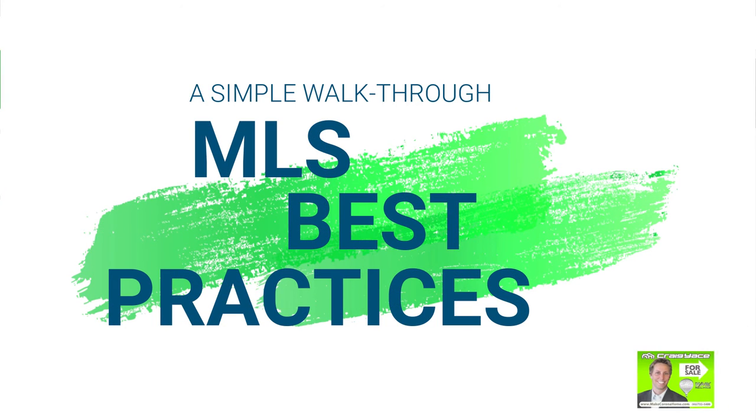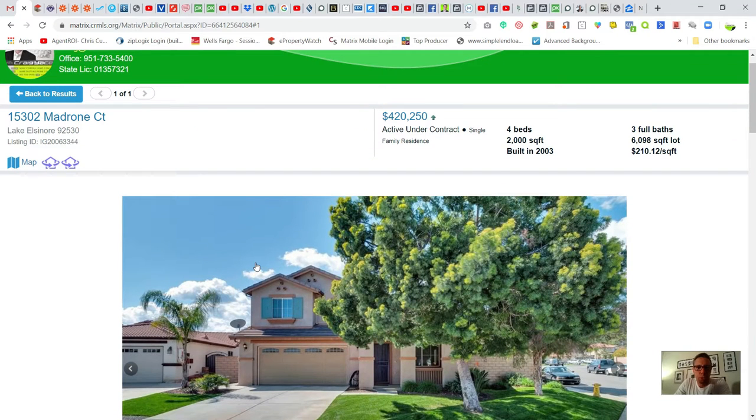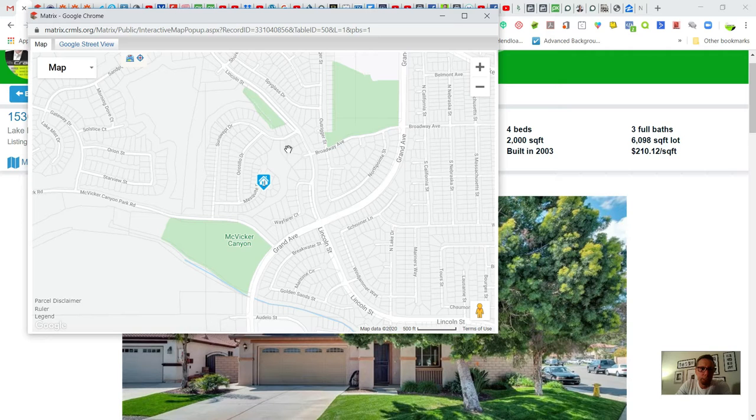Okay, so here we are back on my listing. This is kind of how you're going to search the MLS. I'm sorry, homes that will be sent to you, or if you are searching on the MLS, you could still use these functions. You'll see over here there's a map, so you can click on the map view, and it'll pop up a map, and you can take a look at where that home is in the city, where it is in the neighborhood, all that kind of fun stuff.